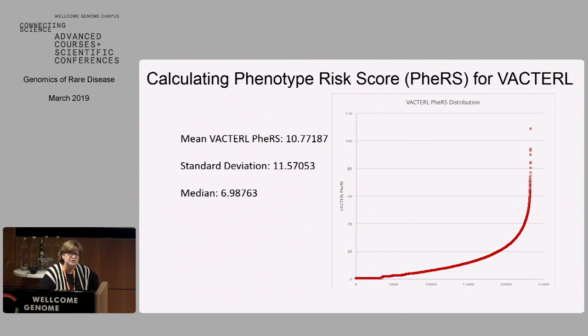VACTERL is a really interesting disease with multiple congenital anomalies. But of course, anyone with multiple congenital anomalies ends up with a lot of consequences to those congenital anomalies. So when we look, they did an exhaustive examination of physician notes for all patients with a VACTERL diagnosis and all subjects with VACTERL in the physician notes, and determined with the help of a medical geneticist, in the 2.8 million, who really had a VACTERL diagnosis, and then developed a phenome risk score for all of the phenome associated with VACTERL.